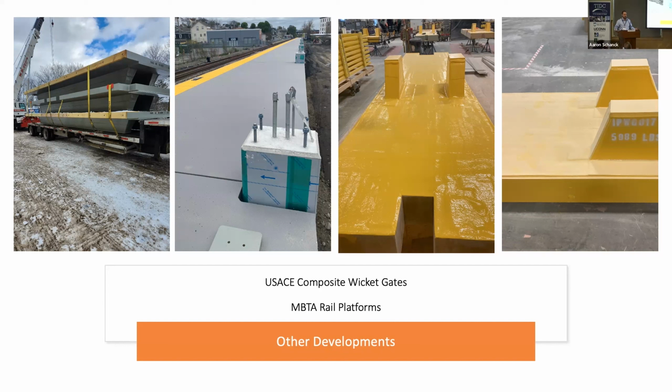This is not a bridge thing. You can use this on many different things. Rail platforms: they replaced all the rail platforms in the light rail line for the Massachusetts Transit Authority. Army Corps has gone full hog onto composite as well. They are replacing all the wicket gates on 2 of their locks. It's like 40 locks, and these things are 13 and 18 feet long by 5 foot wide. They are monsters. So there is a composite solution to a lot of problems.